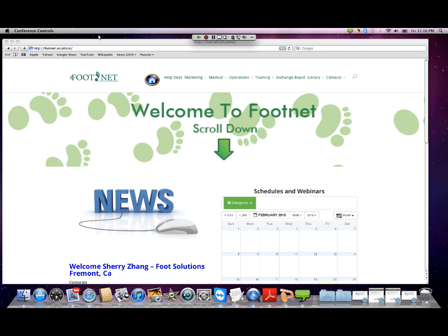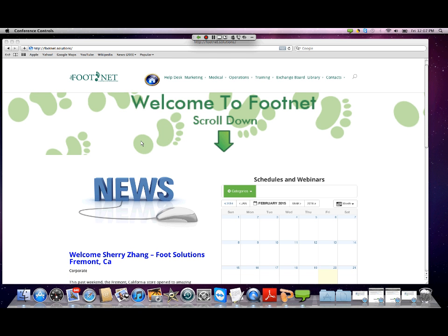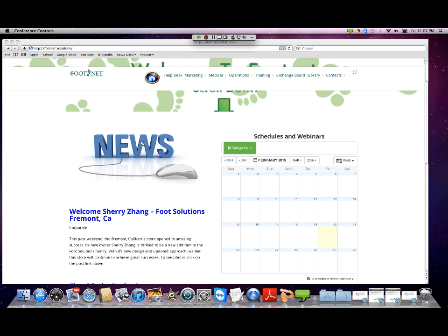So I want to start right now on the main page, and what we're seeing here is just the news and announcements section. When I scroll down, you're going to see that the screen goes with me, and I have on the left-hand side of my screen news, and on the right-hand side of my screen you'll see the calendar of schedules and webinars.